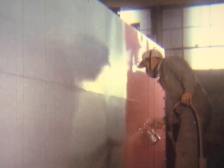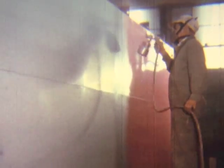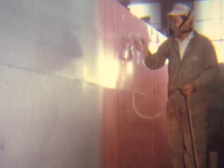Color, vivid color, is applied to the sign skin in YESCO's modern spray room. Only the finest automotive synthetic enamels are used. They are necessary for the sign to stand up under the elements of sun, wind, and rain. And the color, picked especially to attract attention.